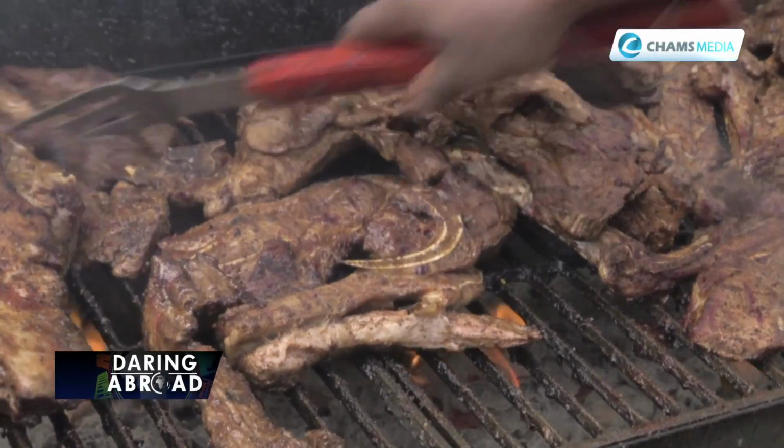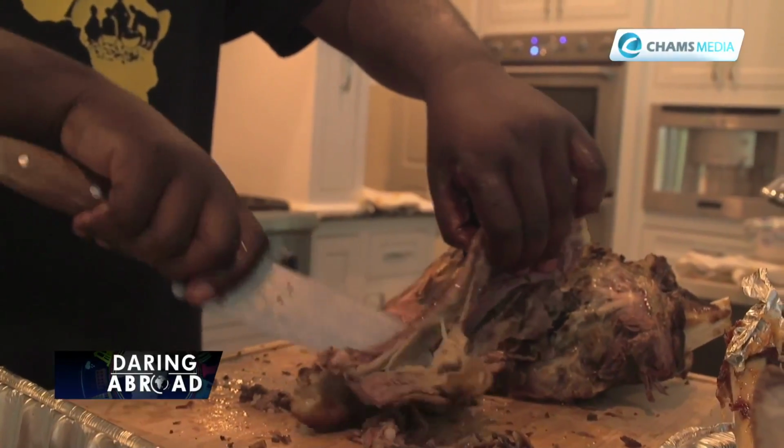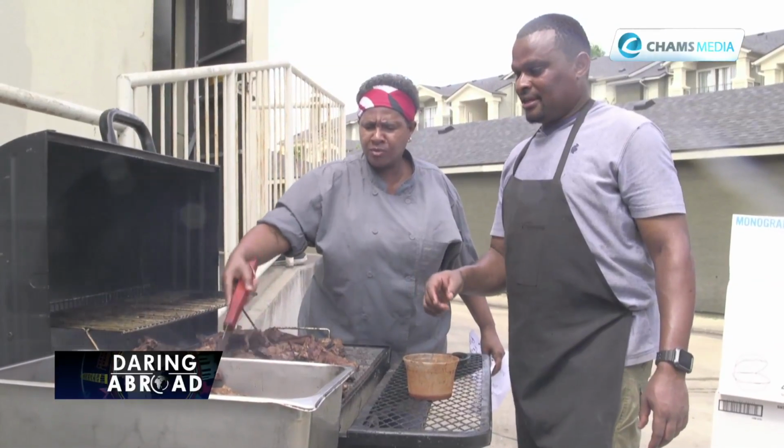Nyama choma is our number one seller because nyama choma cuts across the continent. It does not matter whether you're from East, West, South. Everybody enjoys nyama choma. Also kuku choma for those who do white meat. And again, tilapia fillet, we do a whole tilapia with the head. I figured out we're going to serve our food as authentic as we do it at home.